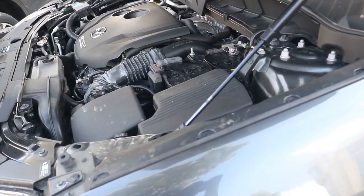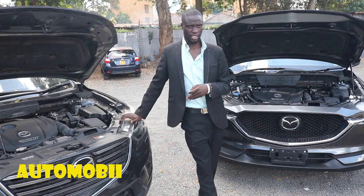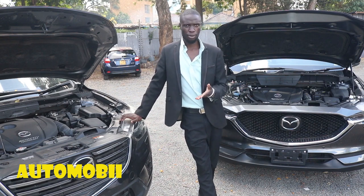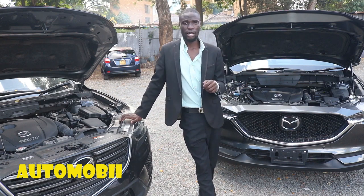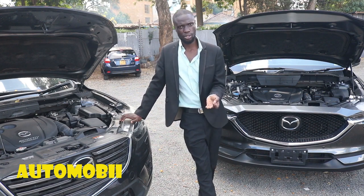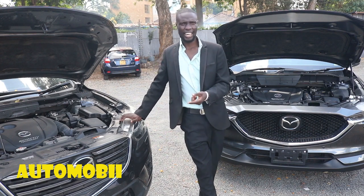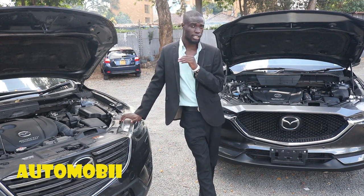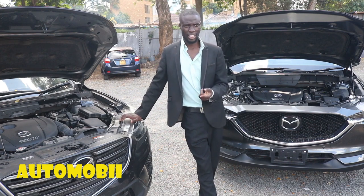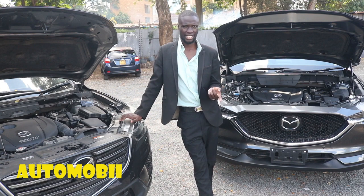Now, when it comes to the transmission system, the CX-5 compared to its competitors, the likes of the Subaru Forester, the Toyota RAV4, the Hyundai Tucson, I do love its transmission system because it is automatic, hence it gives you an engaging driving experience, unlike the Subaru Forester, which comes with a CVT transmission, that is a continuously variable transmission.